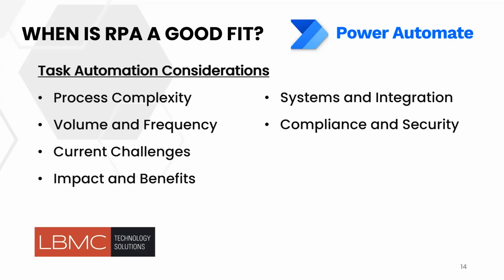Volume and frequency is as well. So you've got to ask yourself, how frequently do these tasks occur? Is it a daily, a weekly, or monthly task? And then of course, what's the volume of the transactions we're talking about? How many activities are being handled in these tasks? So volume and frequency is a big key consideration as well.